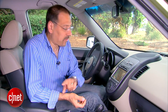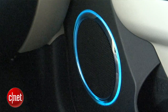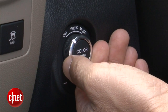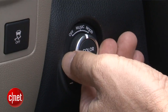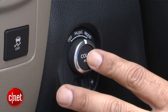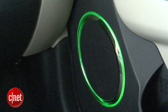The premium audio, by the way, is Infinity stuff. It's also got better amplification. The part of it that makes me nuts, and it's not going to get in your way, is the fact that we have these color lights on the speakers. Have you seen these? You can set the color to be off. That's what I do. Or set it to music, where they pulse mostly to the bass in the music. Or set it to mood, where they just do this mood thing independent of the music. You can change the color by pushing and the intensity with the rocker switch. That's an awful lot of engineering for something that's pretty much useless.